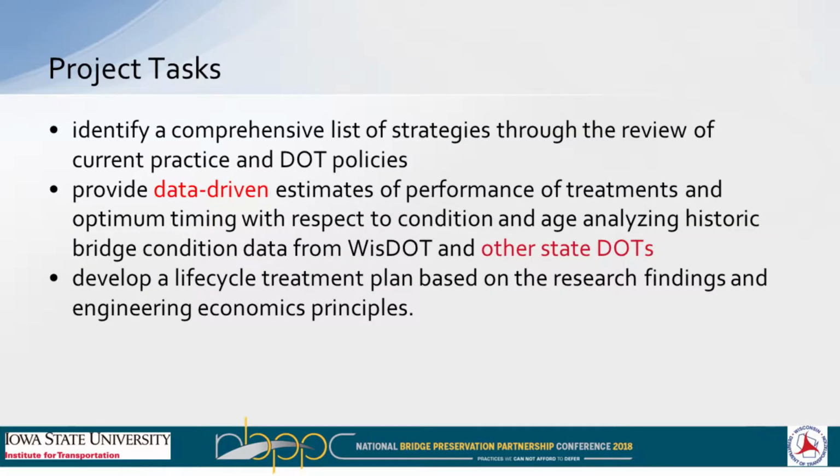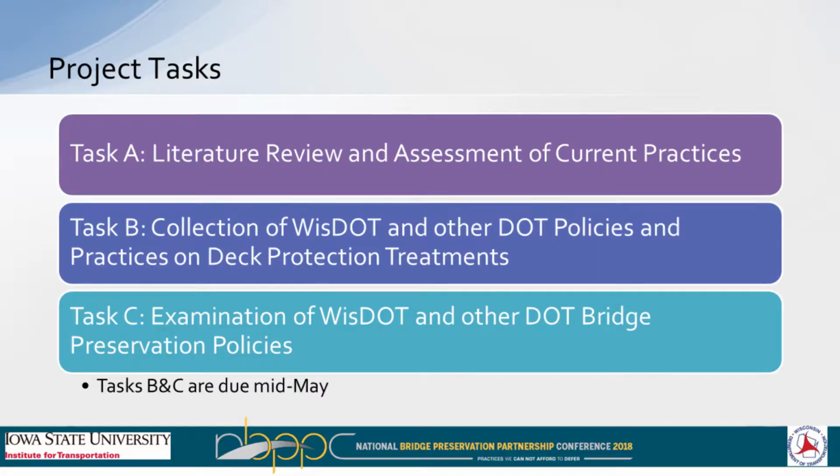And then once we have the data-driven estimates for the components of the life cycle plan, then of course we'll apply engineering economic principles to come up with a life cycle plan. The literature review is mostly done. That task is completed. We did an initial report for that in February. And now we're trying to wrap up tasks B and C you see here.